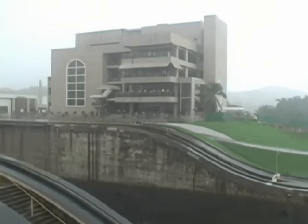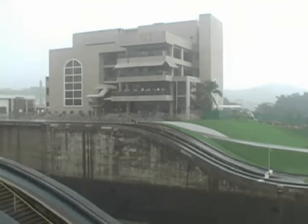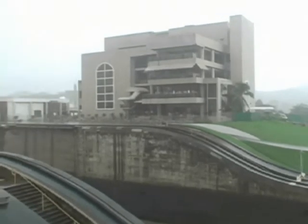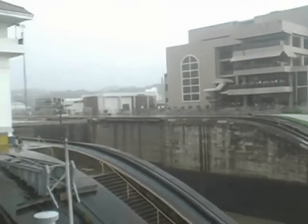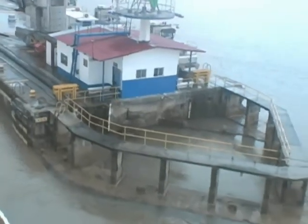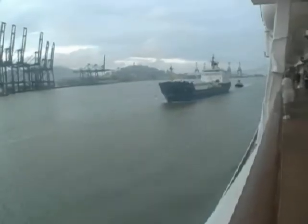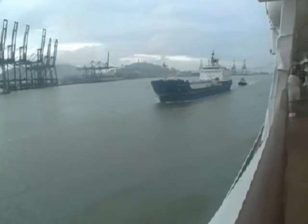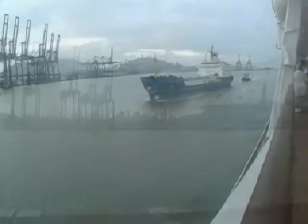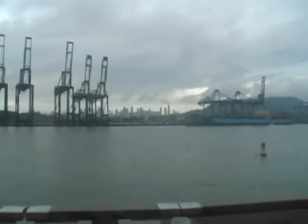Miraflores is home to the Panama Canal Authority administration offices and also contains a visitor center. Leaving the last lock at Miraflores, we are once again at sea level and meet a freighter heading into the canal for its journey toward the Atlantic. To our left is the port city of Balboa.